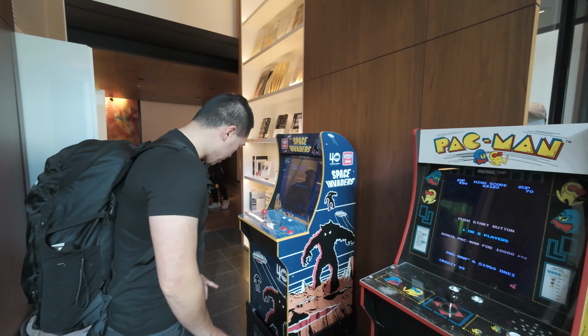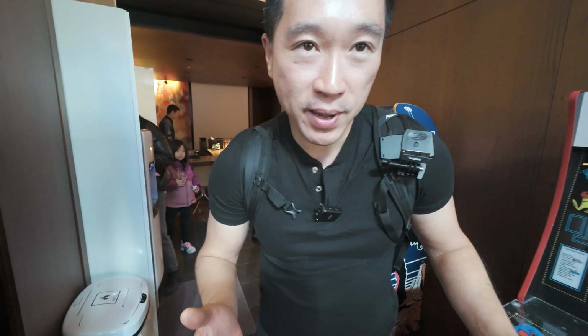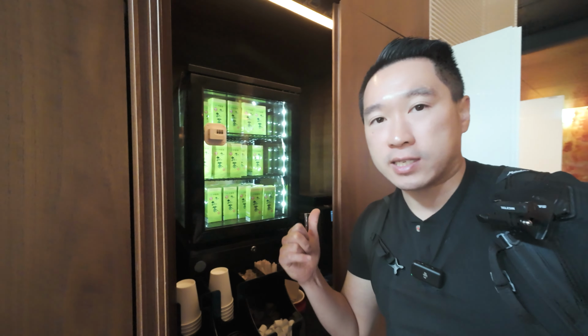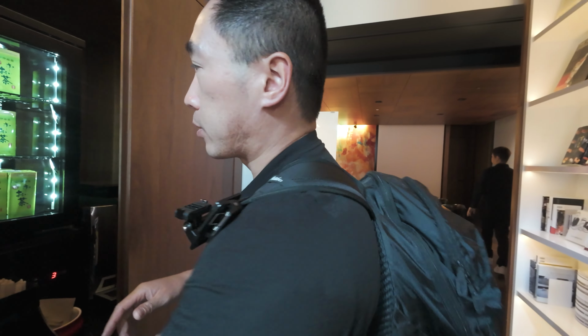They actually had a stool here yesterday where Avery was just playing with it, and it's really cute to see Avery playing Pac-Man. And then they have free, well, it's kind of locked up right now, but they have a coffee machine. I think it's for cleaning. It's cleaning right now. They also have free green tea, coffee, all the things you want. So yeah, really excellent amenities here. I'm gonna grab a green tea to go.